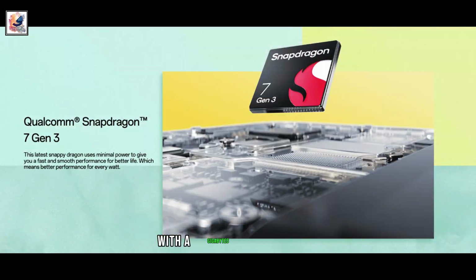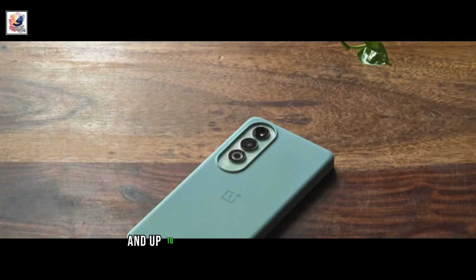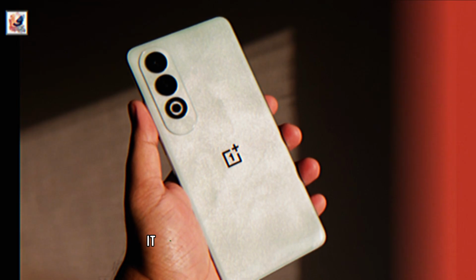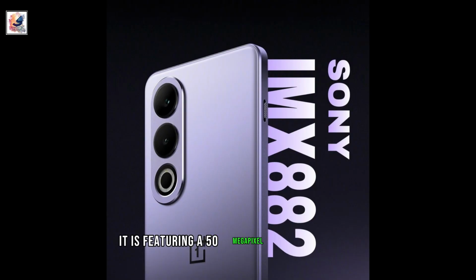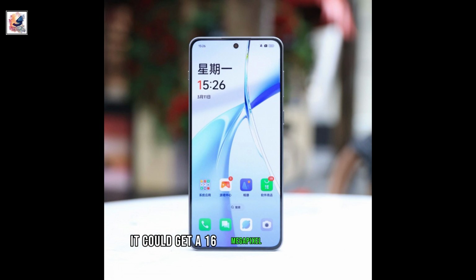With 8GB LPDDR4X RAM plus 8GB expansion RAM and up to 256GB of UFS 3.1 storage, it will likely run Android 14-based Oxygen OS 14 out of the box. On the rear, it is featuring a 50-megapixel primary sensor and an 8-megapixel sensor. It could get a 16-megapixel front camera.